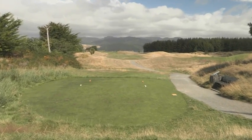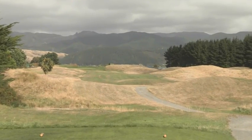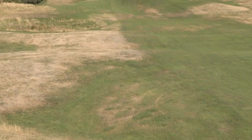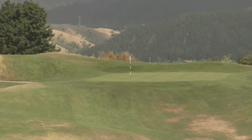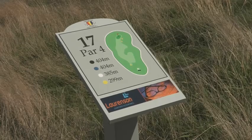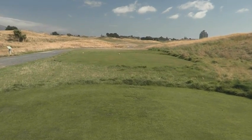Now on to the back 9, and Leo takes us to 13, one of the course's signature holes. It's a fantastic par 4, 410 metres. It requires 2 of your best drives, and the green almost hovers up there in the Tararuas. So you play it to the first set of dunes, and then you carry all the way to the second set. Wonderful hole. Jumping ahead to the 17th, you may think the challenges are over, but the course has one last trick up its sleeve.